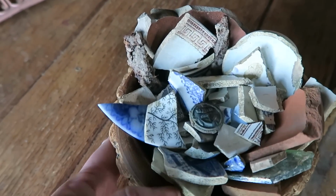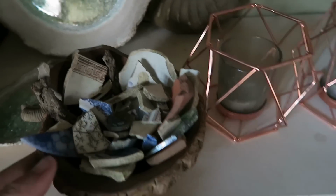So that's going to go on the shelf actually. Let me do that now. I think that needs to go on this lower shelf so people can look down into it. I think that's it for today's update.